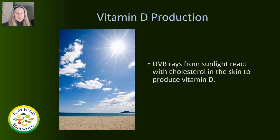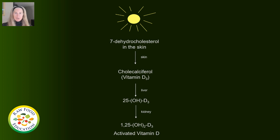We've all heard that we can get vitamin D from the sun, right? So how does this work? Essentially, what happens is that the ultraviolet B spectrum rays of the sun interact with 7-dehydrocholesterol in our skin. And that forms a substance called cholecalciferol, also known as vitamin D3. Perhaps you have heard of it.